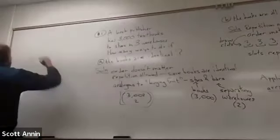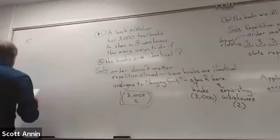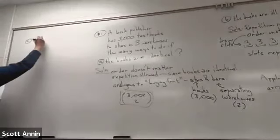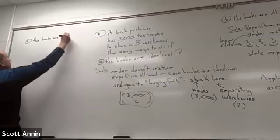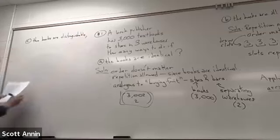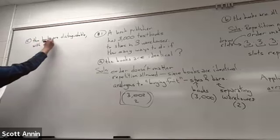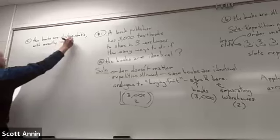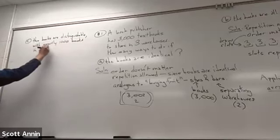That's cool. Okay, let's do another part here. Maybe this would be part C. The books are distinguishable. So we're doing the same thing with this, but there's now going to be, as I just talked about, a constraint with exactly 1,000 books in each warehouse.